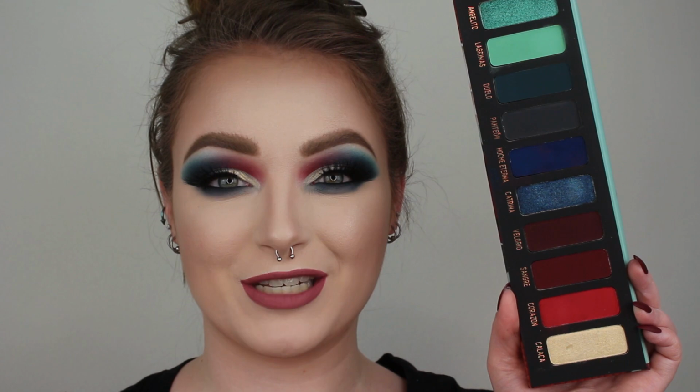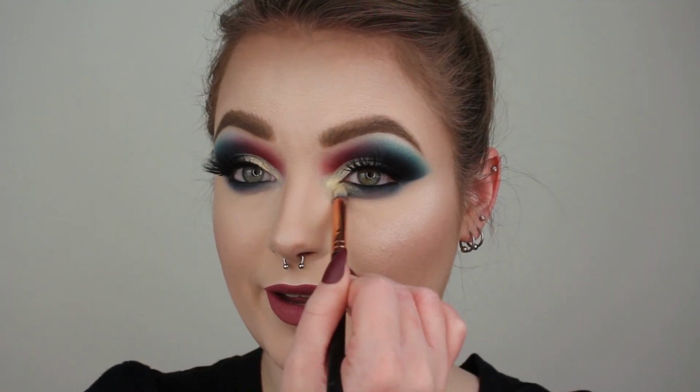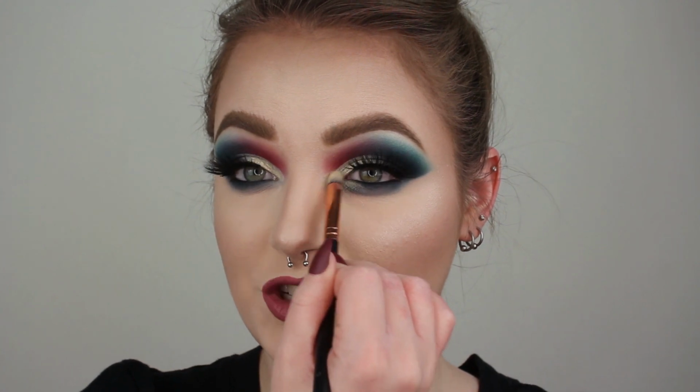And last but not least, we are now going to be doing the inner corner highlight, which is literally my favorite part. And the shade that we are going to be going in with is that lighter gold shade that we used earlier. And then using this Makeup of the Day little crease brush, I'm going to be packing this into my inner corner because we want it blinding.